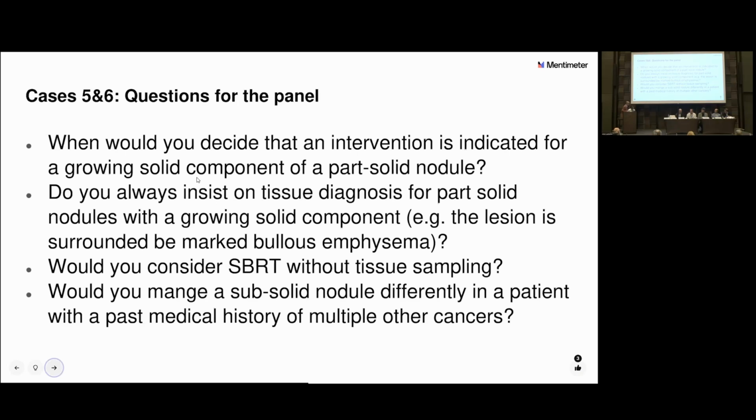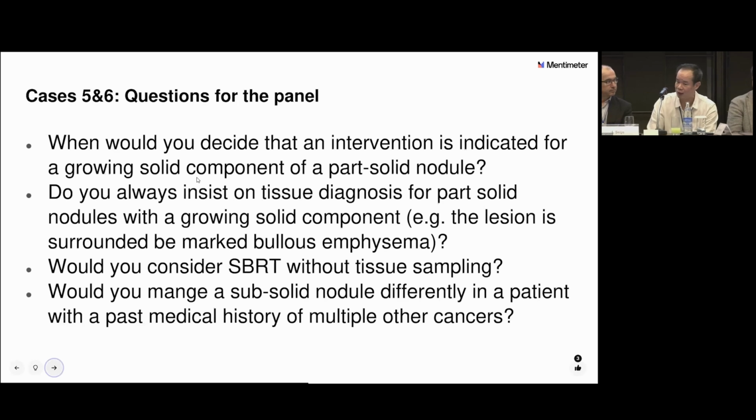Yeah, so when the lesion contains a lot of air, because it's ground glass or part solid or subsolid, I don't know if I would believe it. If the result came back as macrophages and inflammation, I would think that it might be false negative.